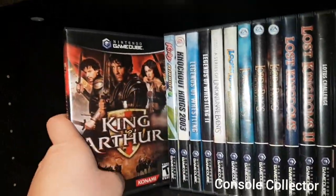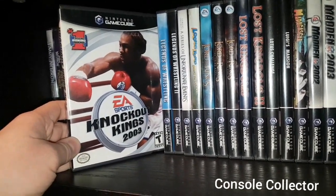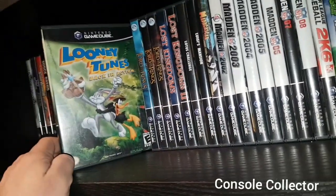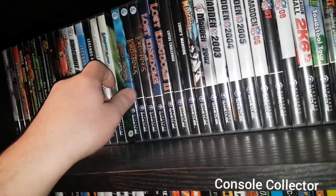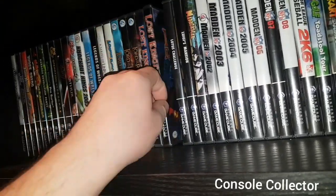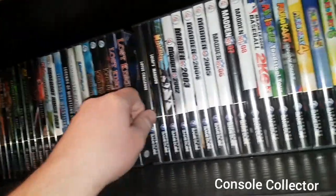King Arthur. Another game that you really never see. Knockout Kings. This is one that I've only seen a handful of times. Less and less as time passes. Looney Tunes Back in Action. This is a game that I never seen and I've only seen a handful of copies. Lost Kingdoms 1 and 2 are kind of known that they're on the rarer side. They have gotten pretty expensive. Lotus Challenge. This is a game that I've only seen one copy of, and you're looking at it.